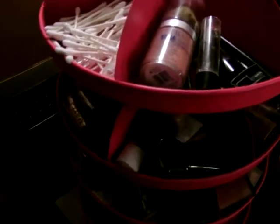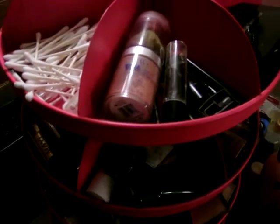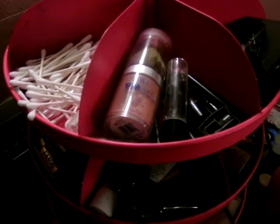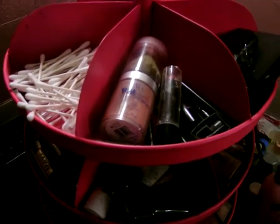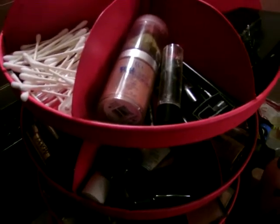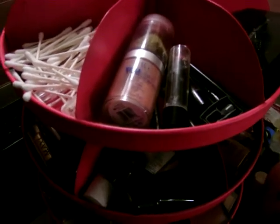You also, what you can do is get those little drawers, which I plan on getting too, because I will be getting more makeup and stuff, so I will need more places to put my makeup. Store the makeup that I don't use often. I'll put that in a little three drawer bin.